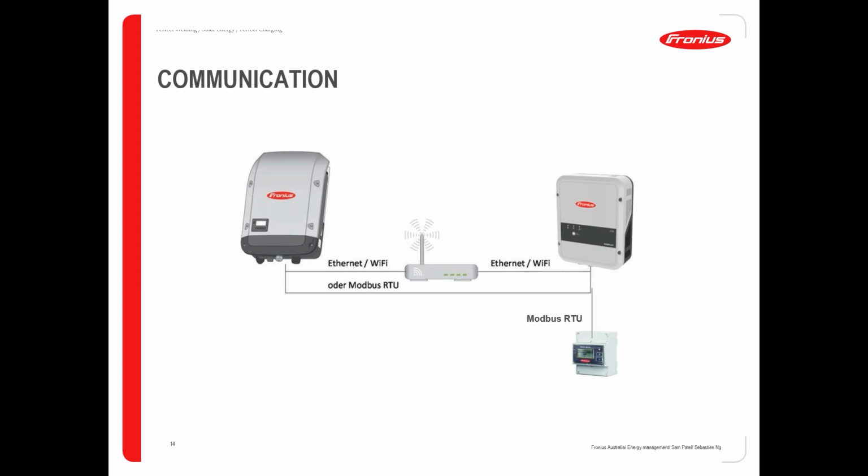And if you have a Fronius smart meter installed at the site, you can also run the D positive, D negative, and negative to the Ohmpilot, and from the Ohmpilot back to the Fronius Datamanager card inbuilt into the inverter. That's one way of doing the connections between the Fronius Ohmpilot and the inverter.